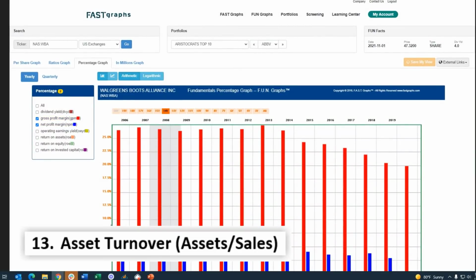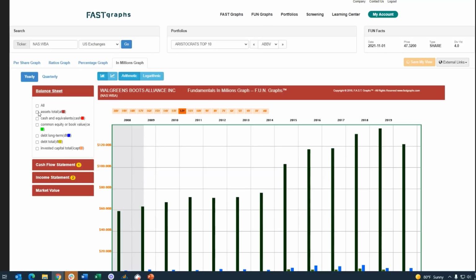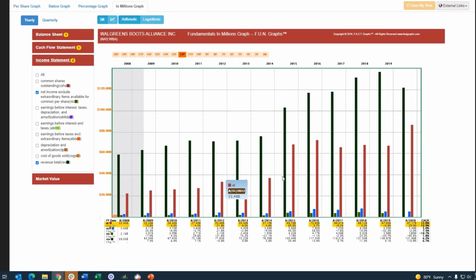Now, asset turnover, which would be simply assets divided by sales. I would go into the balance sheet and look up assets, and then I would go to the income statement and do revenues. And the company has a decent amount of asset to sales turnover. They're turning over their assets rather nicely for a retailer in the healthcare sector like they are.